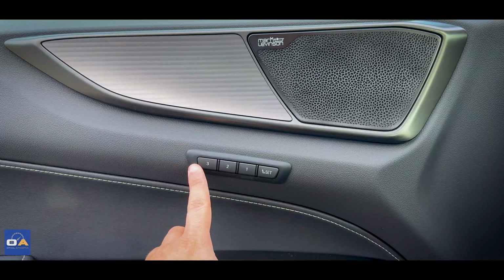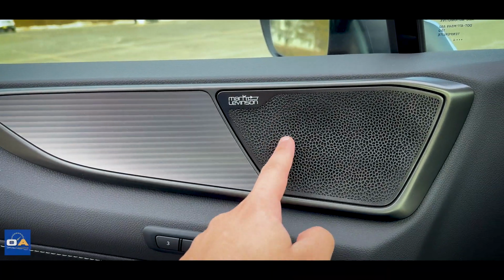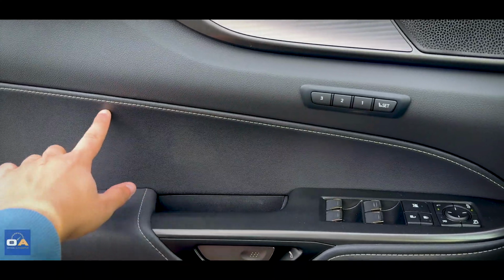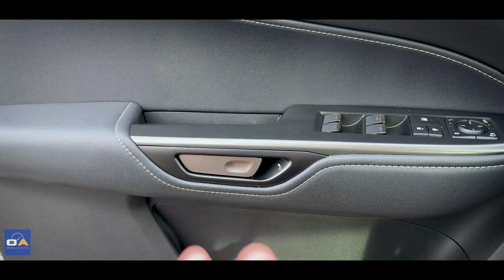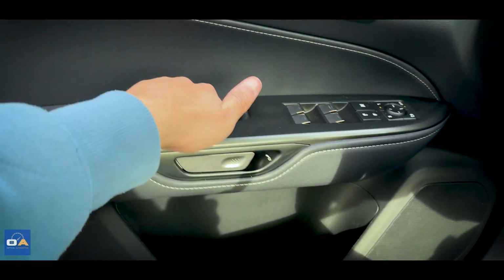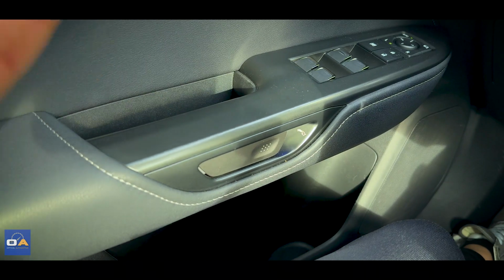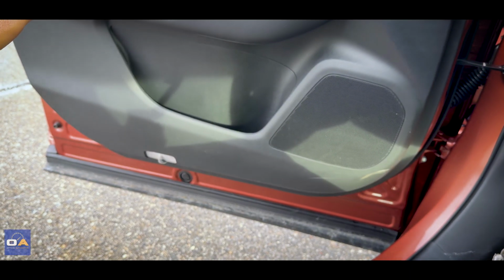As you can see here, 3 memory settings for the driver. We have the speaker grill for the Mark Levinson audio system that we'll take a listen to in a bit. We have leatherette here on the side panel with white contrast stitching, also on the armrest. One of my favorite features of the newer Lexus models is this interior door handle. So let me close the door. Now this works 2 ways. It works as a traditional handle if you need it, but mainly it's just a button. So if you push it in, the door opens right up. Nice and easy.